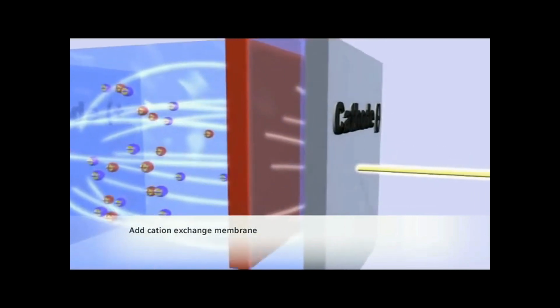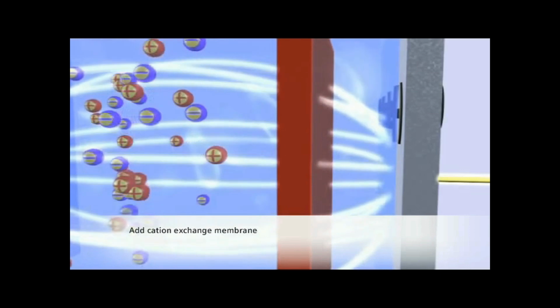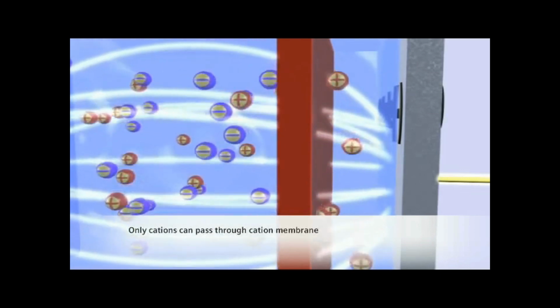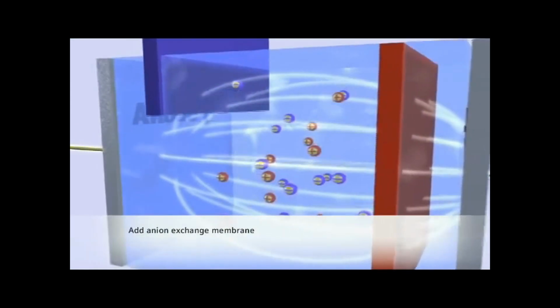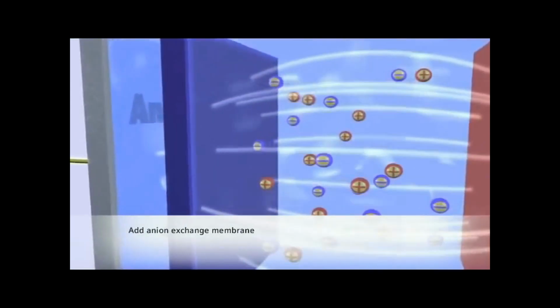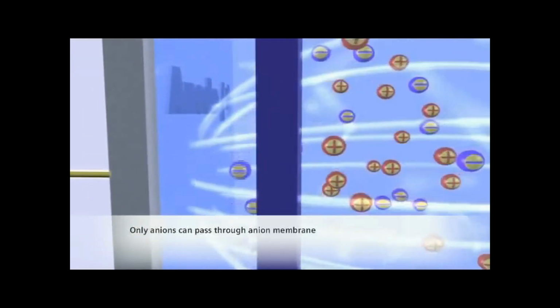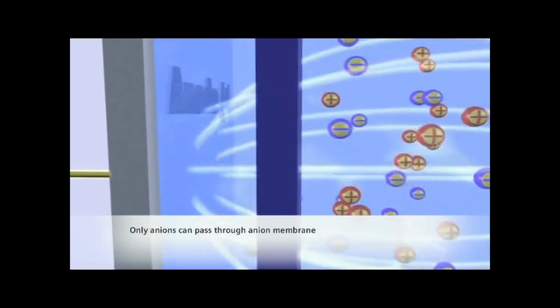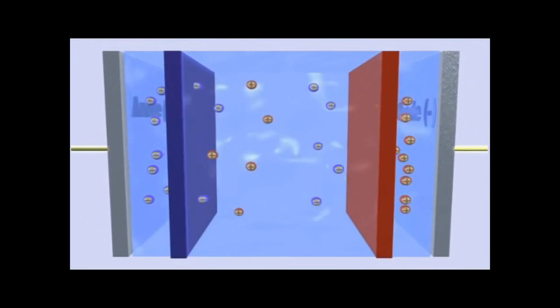When we insert an ion exchange membrane made of cation selective resins, it will block the flow of anions and water molecules. Only cations will be able to pass through to the other side. When we insert another ion exchange membrane, this time made out of anion selective resins, it will block the flow of cations and water molecules. Only anions will be able to pass through to the other side.